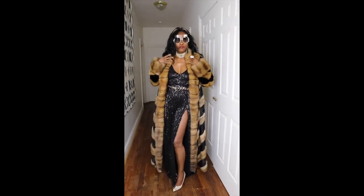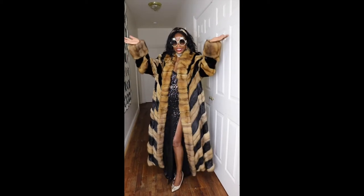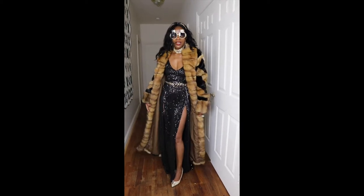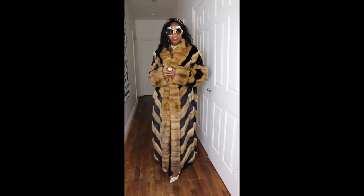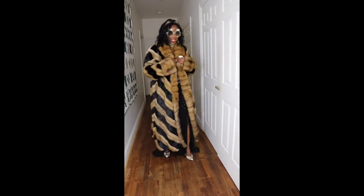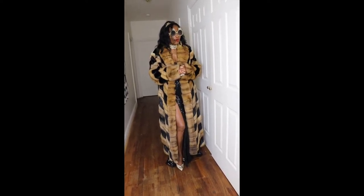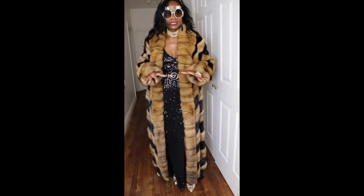So today we're going to be doing a review of this fabulous, amazing, extra long Russian sable and black mink fall coat. This was custom made for me a few years ago, and though I haven't had the opportunity to wear it out, I love the contrast of the Russian sable and the black mink. It is very, very warm, though very light. Russian sable, as you know, is very, very light, yet very warm at the same time.